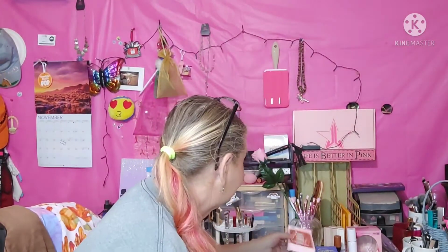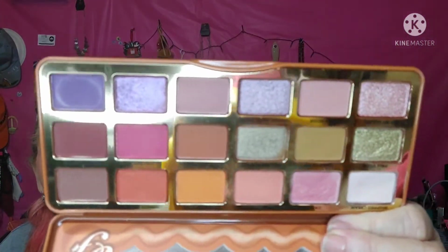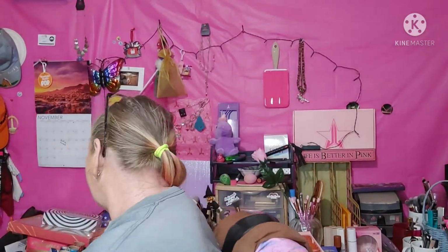Ooh. We have the Pumpkin Spice. Pumpkin Spice by Too Faced. Because y'all know how I love me some Too Faced. Yes, I do. There she is. Pumpkin Spice. Some pretty things in there. I don't know what it's supposed to smell like, but it smells like autumn and Thanksgiving and the whole, it's just, yeah. And I do think I'm going to be able to get some pretty looks out of this for fall. So there's that one. I've got 4 of them that we're going to use.